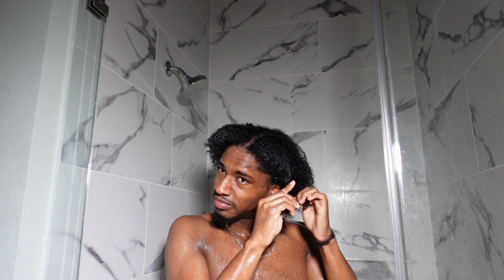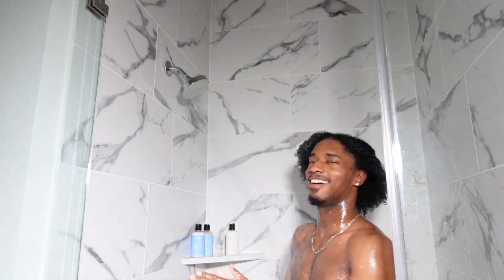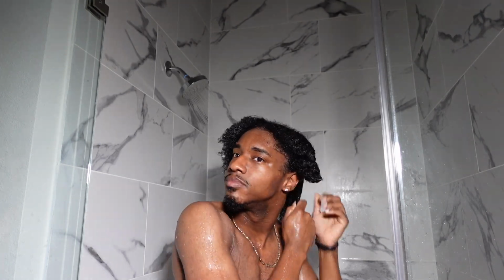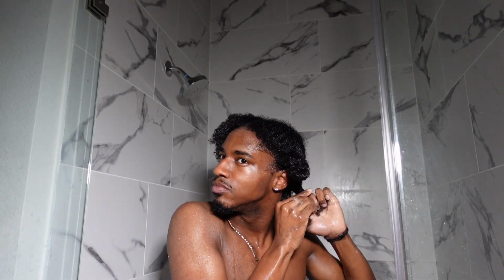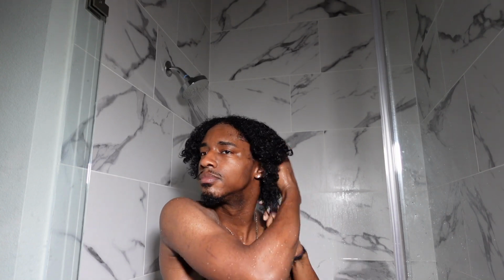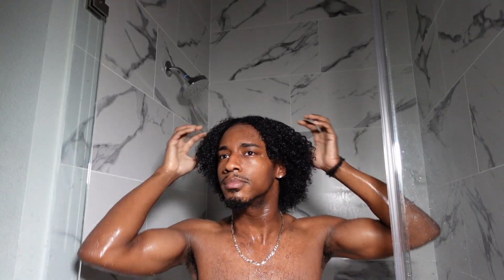But I just work that in my hair in sections. And when I finish moisturizing a section, I twist it just to get it out of the way, and then I move on to the next section. I usually apply my leave-in in 4 sections just to make it easier and more manageable. And y'all, I took my little twist out real quick just so y'all can see. Look how shiny and bouncy and hydrated my curls are.